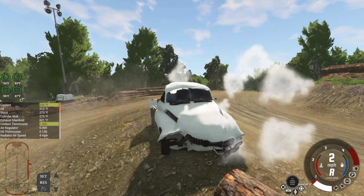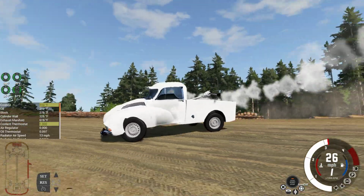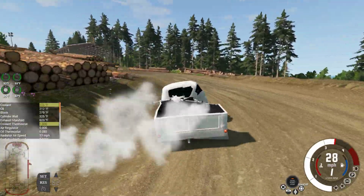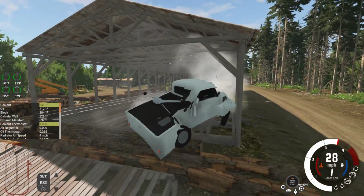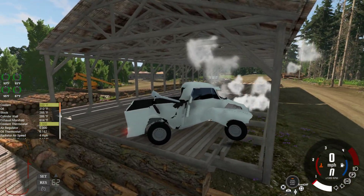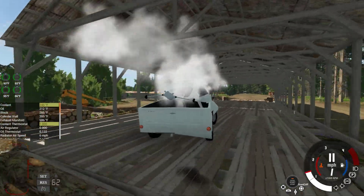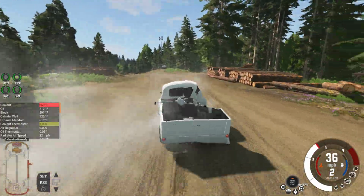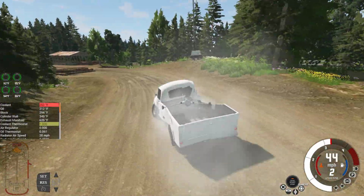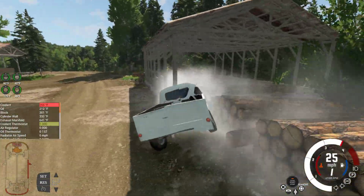Ooh, ow. That specific part. It's all janked. I want to see it go through the place. I want to see it get stuck on the place. I think what's going to happen first is that it's going to overheat and die. Drift it! Drift it! Ow.